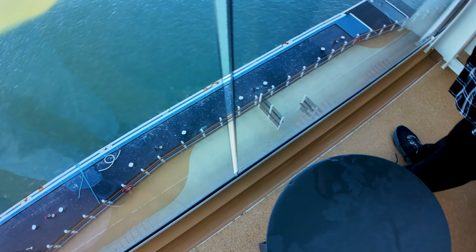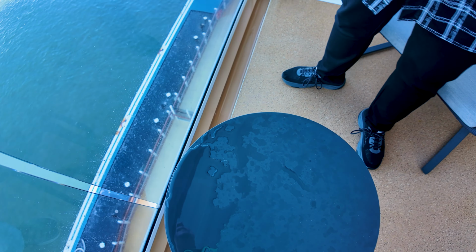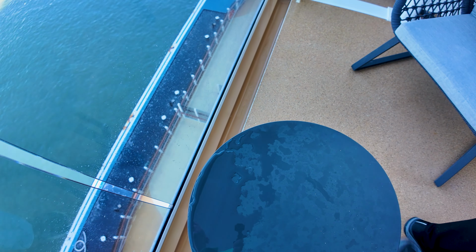Plus you have to remember there's not actually a table inside, so room service here in this room will be difficult, although you could probably pull that ottoman over and put something else in. The other thing I would mention about this balcony is, although it is unobstructed, understand that you do have the Ocean Boulevard that is right below you. I don't think they can see you, but you can see them. But I don't think it's too much of an issue.